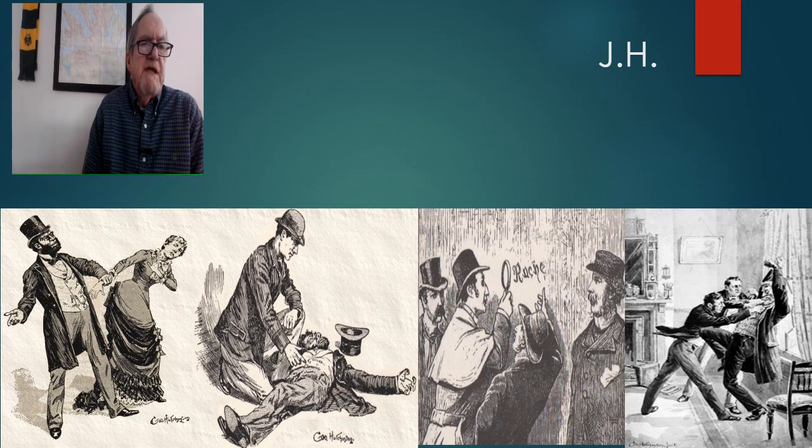The cabbie enters 221B, and after a fierce struggle, is arrested and handcuffed. Holmes declares this is the murderer of both men. His name is Mr. Jefferson Hope.